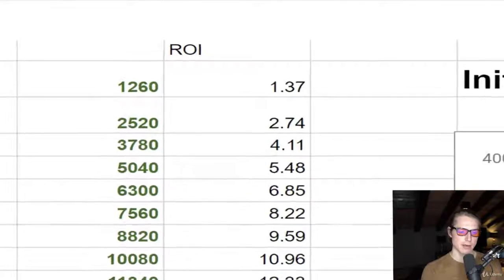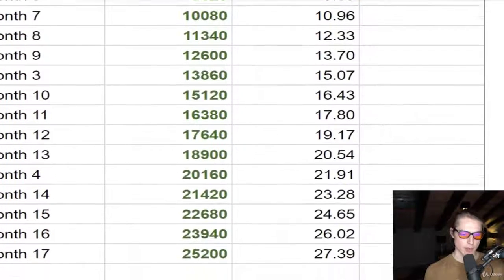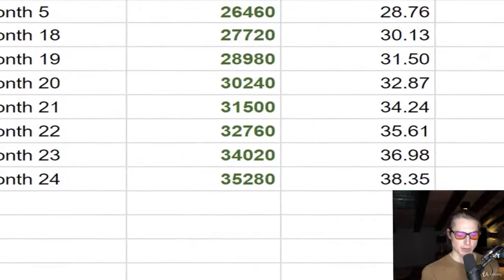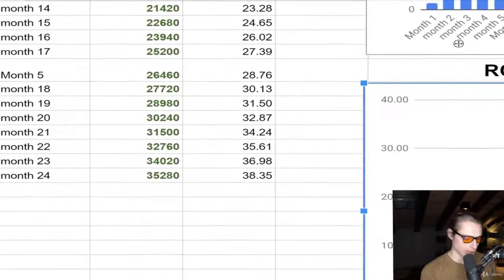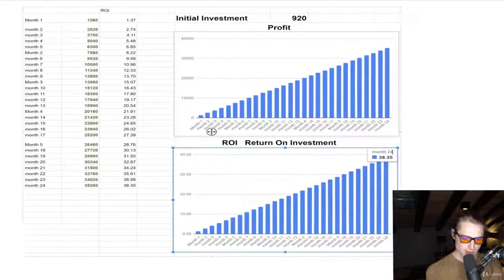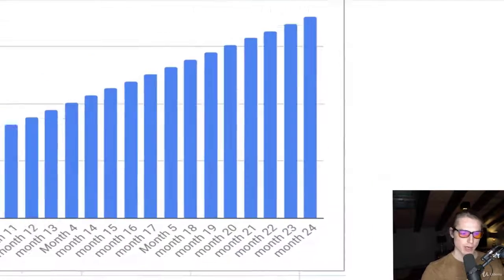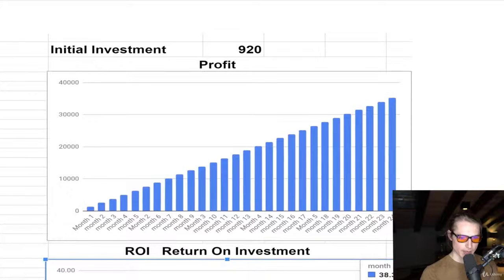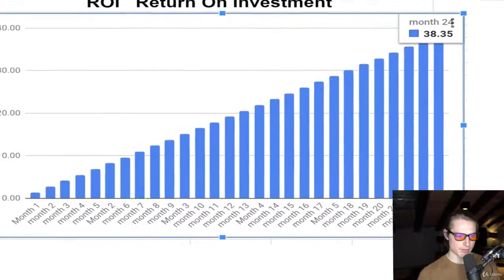So what happens here is that essentially after 1 month, you make all your money back. And as we go on over time, look at this. The money just keeps going up and up and up. After 24 months, this product makes $35,000 on a $920 investment. That's 38 times your money, which is pretty crazy. Now this doesn't really look like a home run to most people, but to me it does. Your profit over time just keeps going up, and there's basically no storage fees for this because it's so small. We had a $920 initial investment, and the ROI goes all the way up to 38x after 2 years.